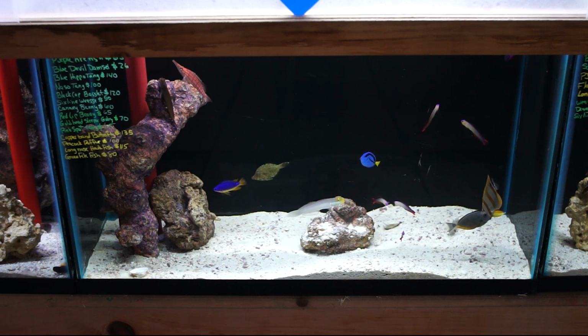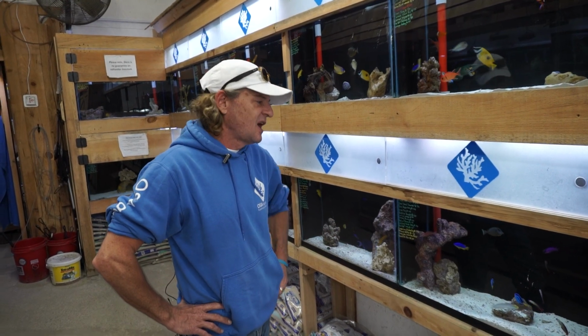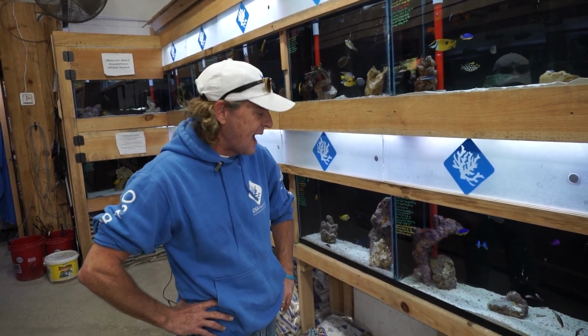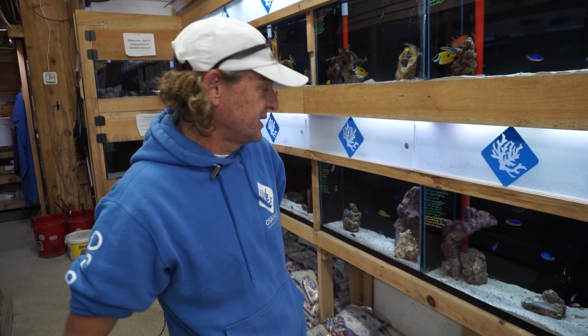If you like royal grammas, but you want something a little bit different, same family, just instead of purple and yellow, it's purple and black. Very cool fish. I strongly recommend having a lid on a tank for him though. They tend to be jumpers.